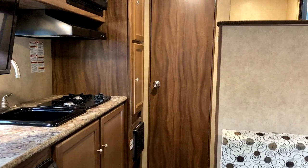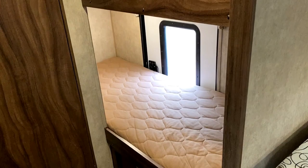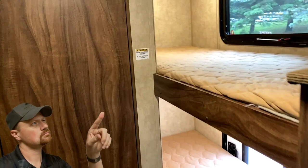I could be mistaken. And it could just be because these folks took really good care of this thing. But it sure doesn't look like them bunks got a whole lot of use. There's not a whole lot of butt buckets where people might have sat and laid on that thing or nothing like that. Wait a minute. Do not exceed 300 pounds.